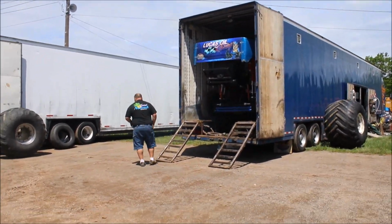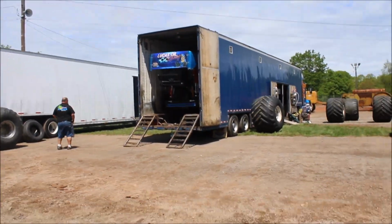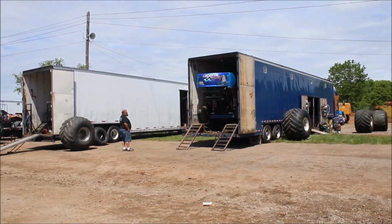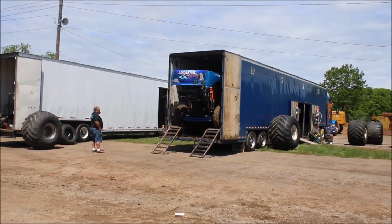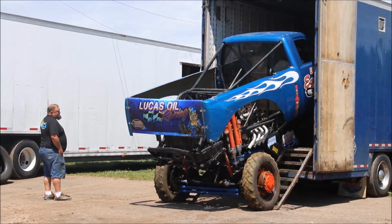The original 6 truck was supposed to be Jeff Birdsey and Tosaurus Rex. However, he could not get his front steering to be fixed, so he gave Mike Hawkins the call, and Mike accepted the offer. So here he is. We're going to see how good he does here today at Lernerville.